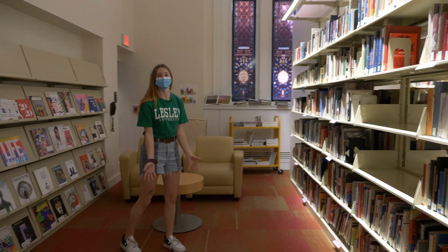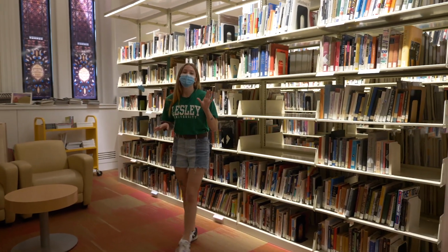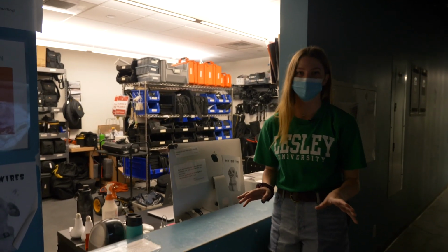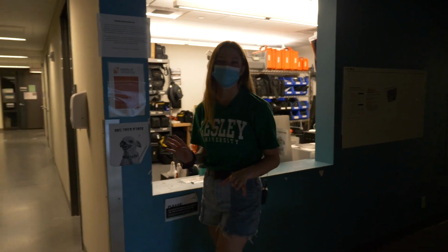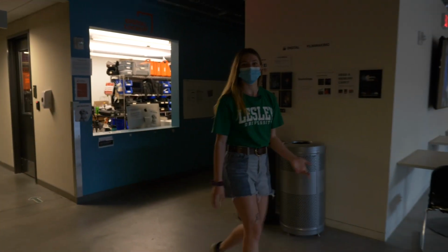This is our Moriarty Library. This is more of an arts-based library, and the people who work here all have backgrounds in research and art. So this is the lower level of Lunder. We have digital Lockup, and this is the home of many of our film and photography classes.